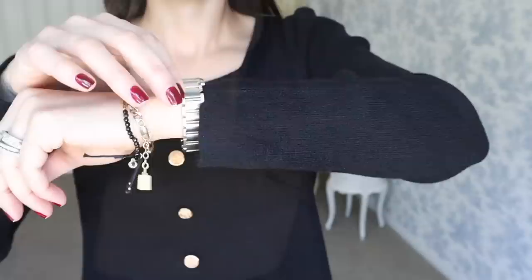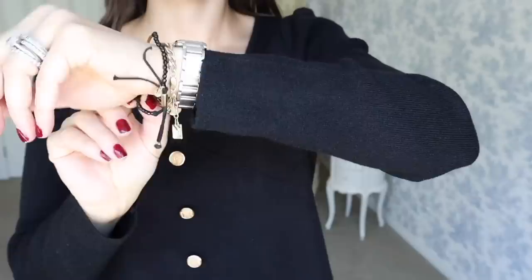On my ears, I'm wearing the Huggies by Zoe Lev, and then for my jewelry, I am wearing a Miranda Fry gold bracelet, and then the Goriana black onyx power gemstone bracelet, and then my watches by Cartier.